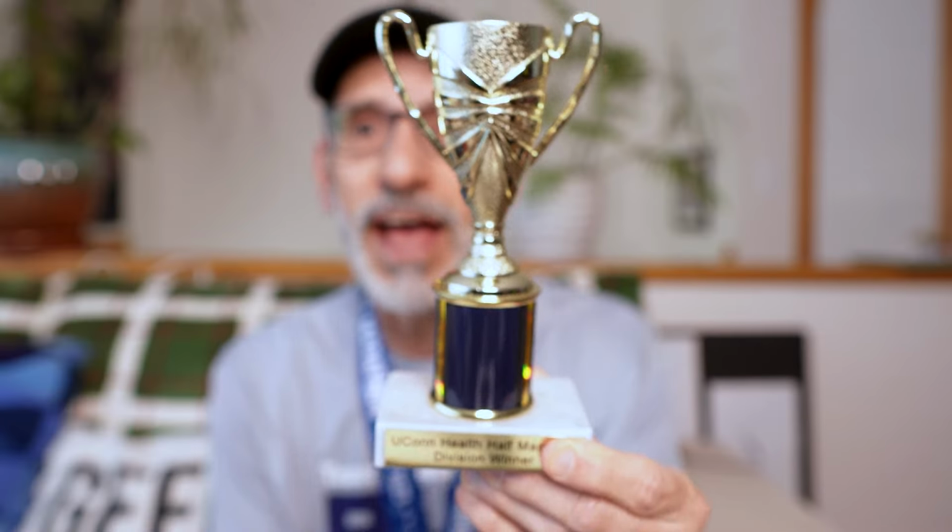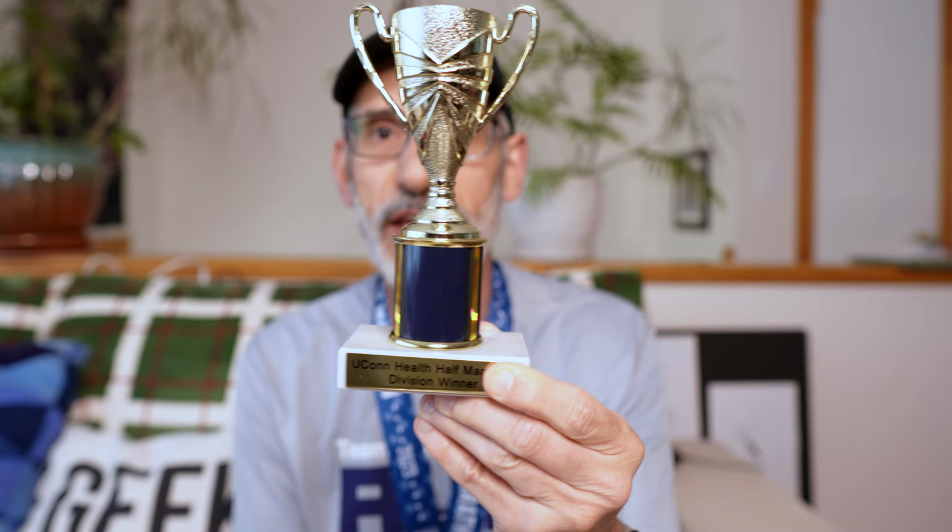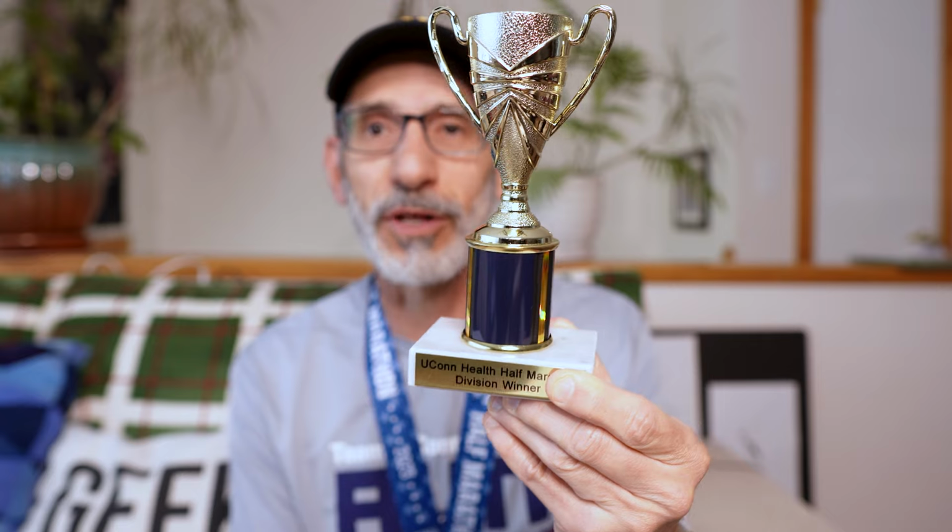So now going to the race results. As I mentioned, I finished first in the 60 to 64 age group. And let me tell you, this time the Hartford Marathon Foundation did a really good job. If you look here, it's actually a very heavy and substantial trophy for winning the division. I'm really happy about that. I finally have a trophy instead of beer glasses and blankets and things like that. The medal is really nice, heavy and substantial too. This year, the theme was UConn winning the men's basketball championship, so they highlighted that, being that it's UConn Health.